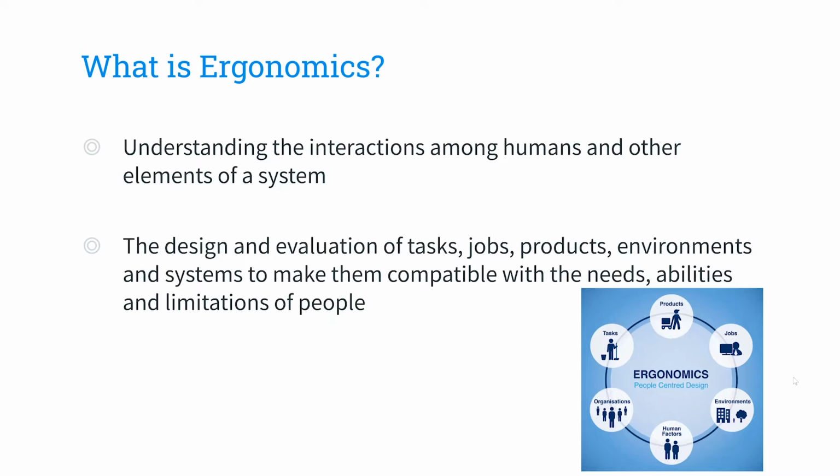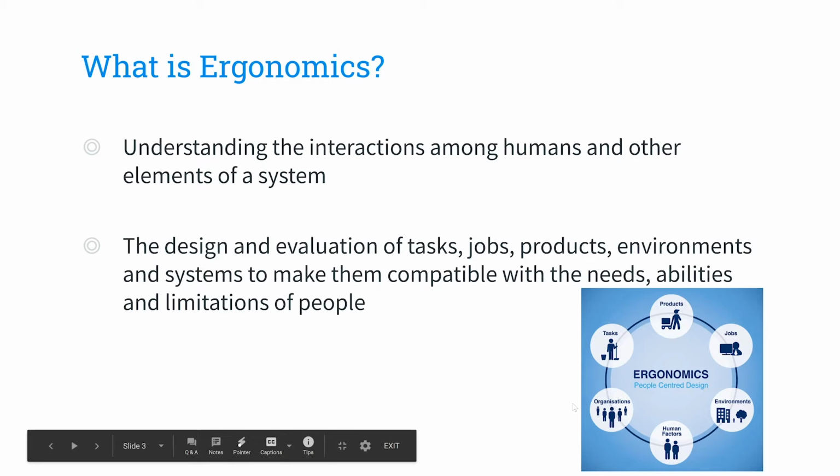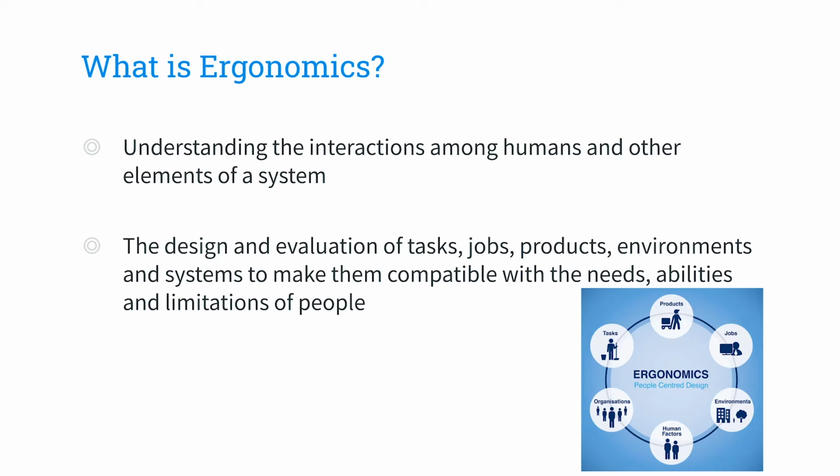So what is ergonomics? Understanding the interactions among humans and other elements of a system. The design and evaluation of tasks, jobs, products, environments, and systems to make them compatible with the needs, abilities, and limitations of people. So basically, ergonomics is the study of how humans work in a system and interact with each other, equipment, or the systems involved.